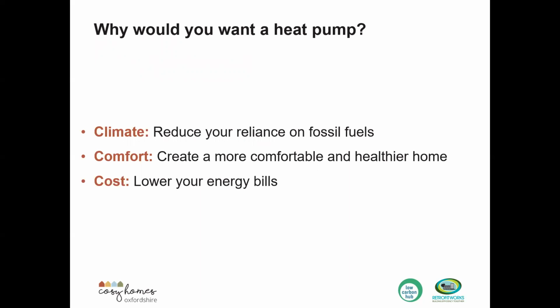So there's lots of reasons why you might want a heat pump, but I'm focusing on carbon, comfort, and cost. I think a lot of you are here because of your concerns about the current climate crisis. If we look at carbon, there's a real need to stop burning things to heat our homes. So we need to move away from fossil fuels. Whether it's oil, coal, gas, even biomass, it all involves burning something to heat our homes. So we need to think about the electrification of heat, with a caveat that the national grid is moving towards renewable sources.